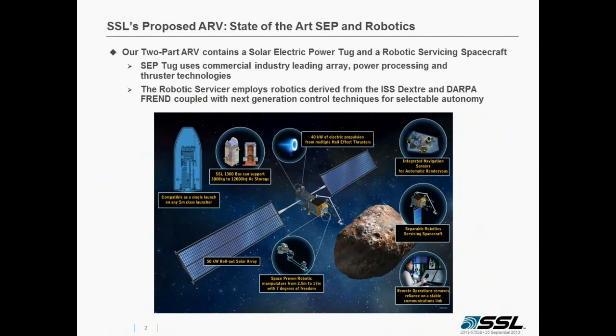So that handles all of the phases of the mission, including the crew support phase that we're talking about this afternoon. And as we described on the last day of September, our vehicle is a two-part system. The first part is a high-powered solar electric propulsion tug. It runs at 50 kilowatts.